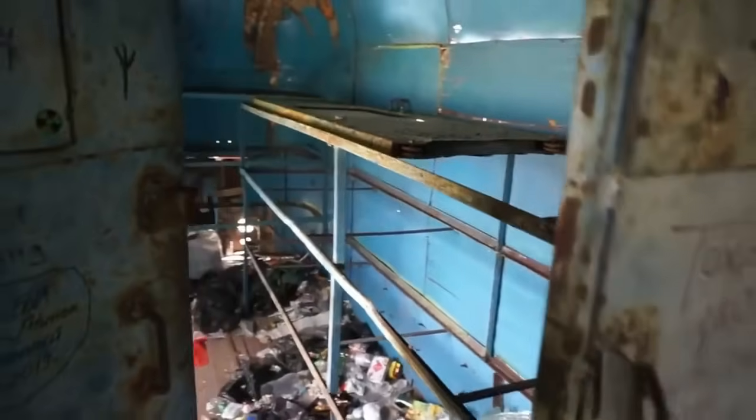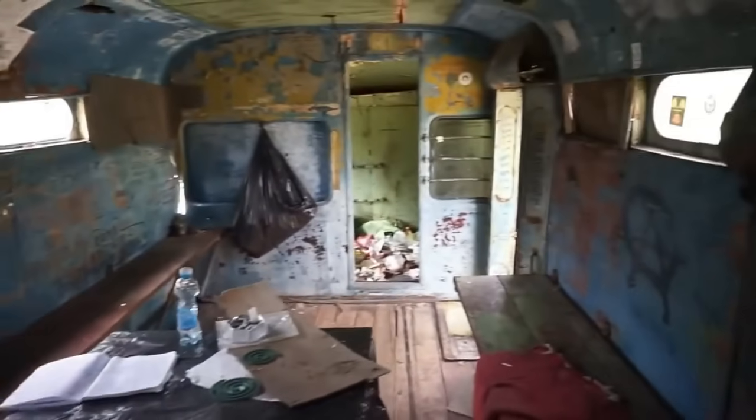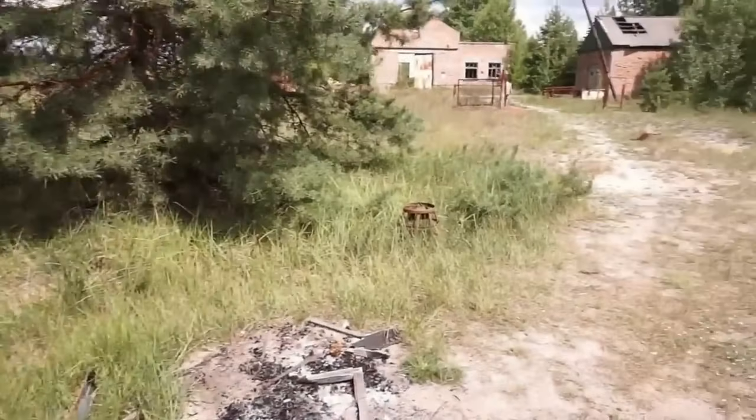Oh, okay. Again, it's just rubbish. Maybe beds. But yeah, guys, that is inside a stalker's camp. Hope you enjoyed that. Let's carry on and explore more of this cattle farm.